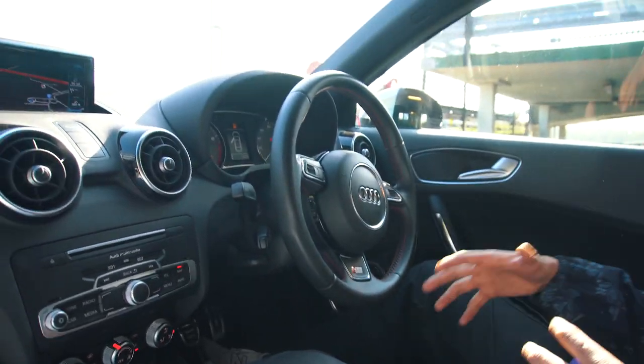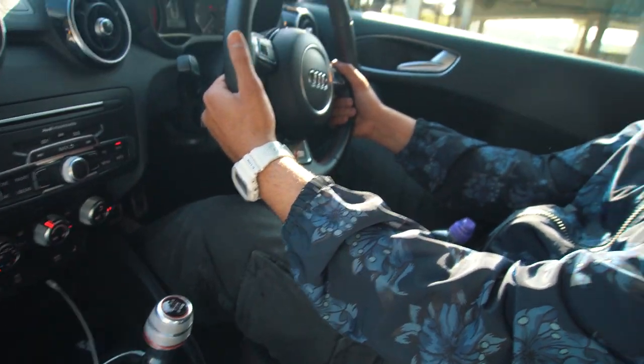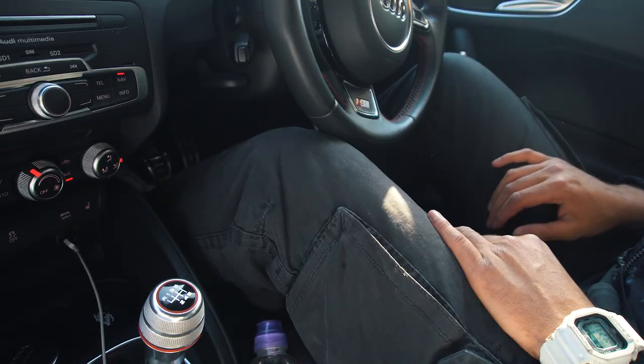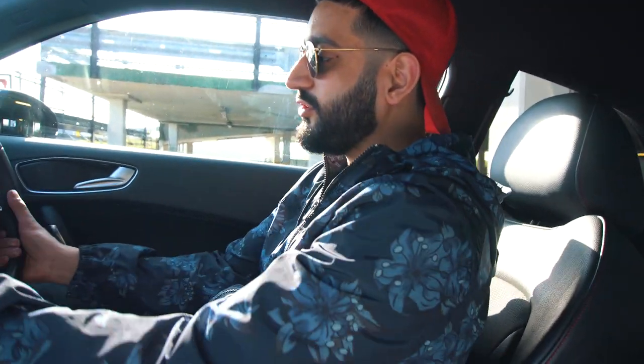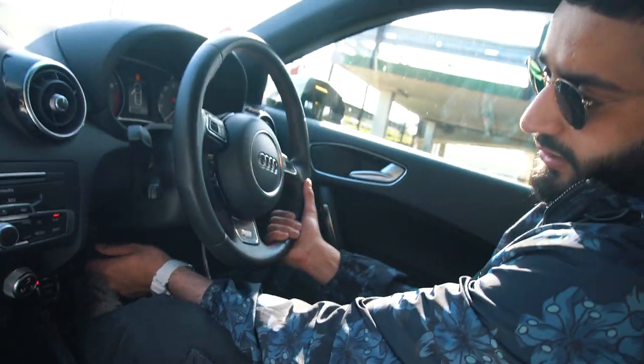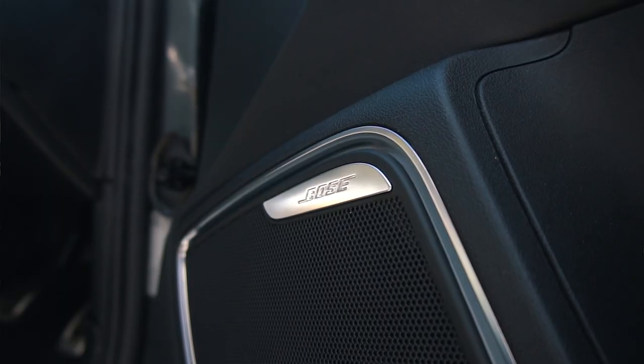Now, I did expect actually a flat bottom steering wheel, especially with a smaller car. Me being slightly taller than average height, it's a concern for me in a hot hatch, especially this. But to be honest with you, my knees don't feel too bad, even though the pedals are slightly steeper than I expected. But thanks to your different seat fastenings and tiltings, you can sort that out, as well as the extension there. Bose sound system, very good system.